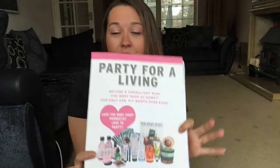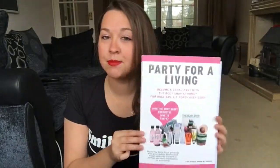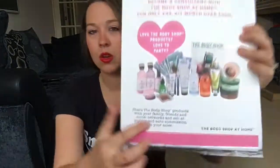So I started on the 26th of October, and I got this, which is a Party 411. This is my pack, and you get all these products here for £45, but they're worth £200. That's your starter kit that you start off with. Once your starter kit comes, you get plenty of other things with it, like little party invitations, all your order forms for people to put in orders, and also your catalogues. And this is the Christmas catalogue.